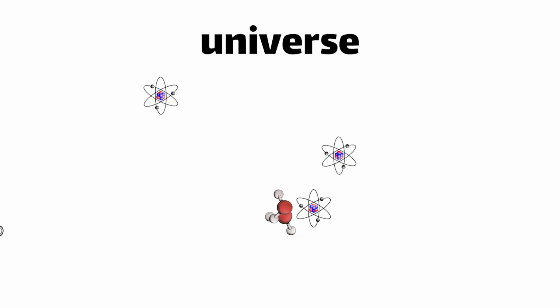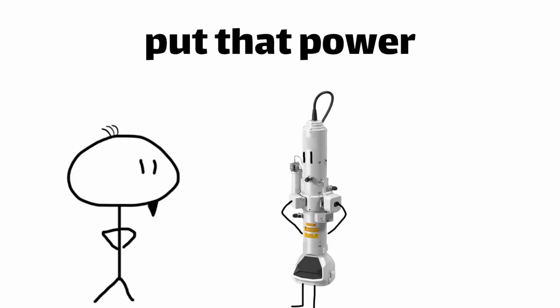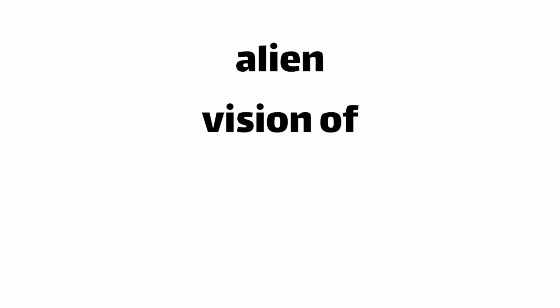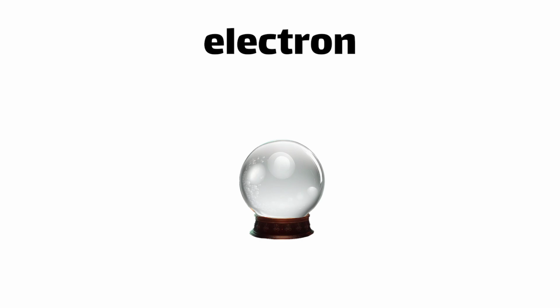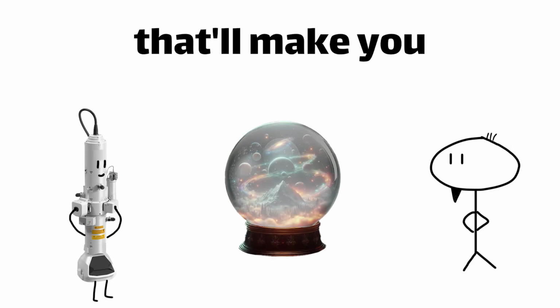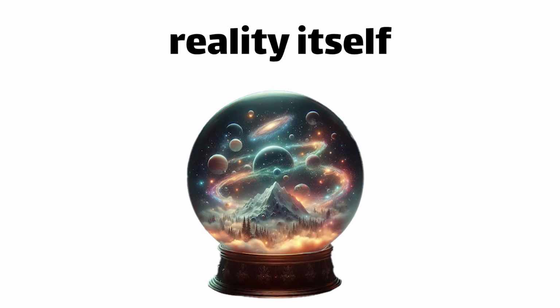Exploring the subatomic universe might seem like science fiction, but electron microscopes put that power into the hands of today's researchers. With their alien vision of angstrom-level details, electron microscopes are uncovering secrets of the miniature universe in ways that'll make you question reality itself.